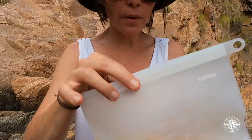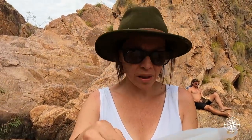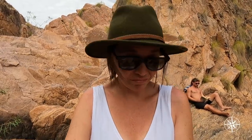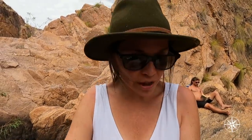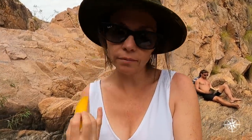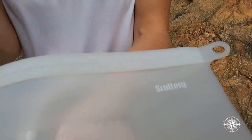We got onto these through Paul's brother Jeff, and you can just pick them up at your kitchenware shop. But they're great for dry goods. We've got trail mix in one. They're great for liquids as well. Good for you, good for the environment. Awesome for hiking. Awesome for mango. They come in different sizes. Yeah, we've got some little ones as well. It's called Scullery. How do you spell it? S-C-U-L-L-E-R-Y. Good stuff.